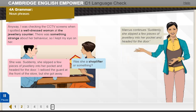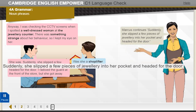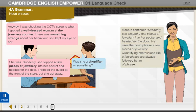Marcus continues, suddenly she slipped a few pieces of jewellery into her pocket and headed for the door. He uses the noun phrase, a few pieces of jewellery. Quantifying expressions like a few pieces are always followed by an of phrase.